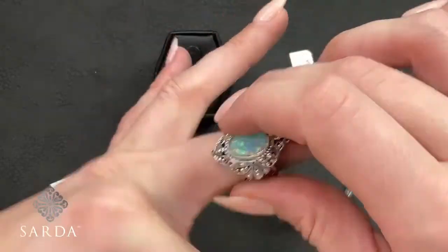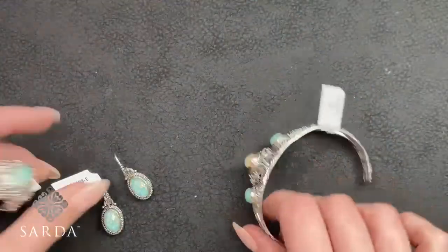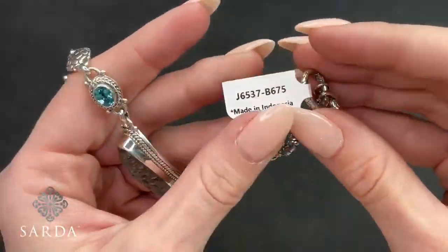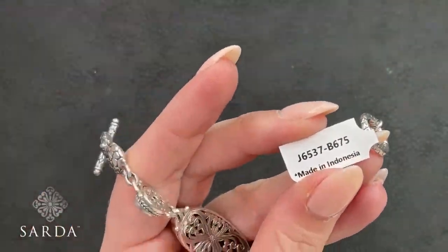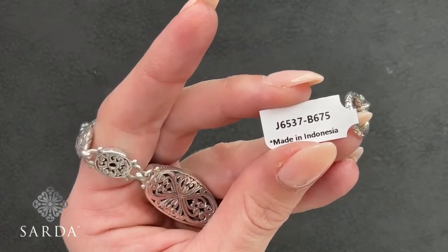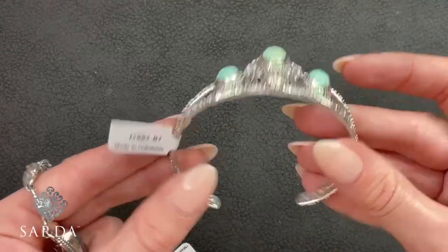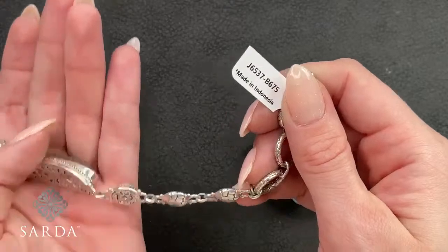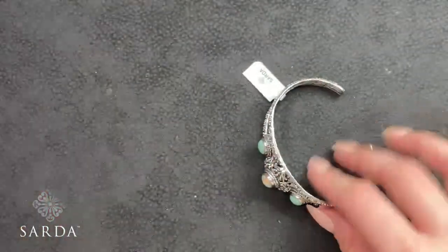And then Michelle is back with some really exciting new things. And we have a question. Sheila needs the item number for the last bracelet. If it's the one we're showing right now, it's J3883. The one previously was the abalone, and that was J6537. Yep. So if you're looking for the cuff, 3883. If you're looking for the abalone, 6537.